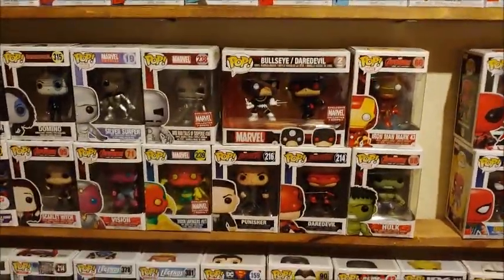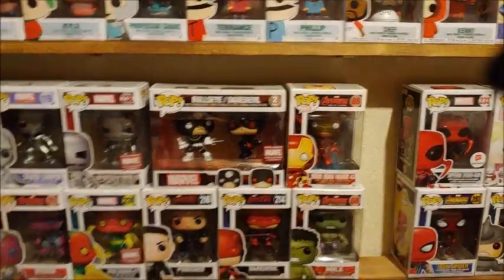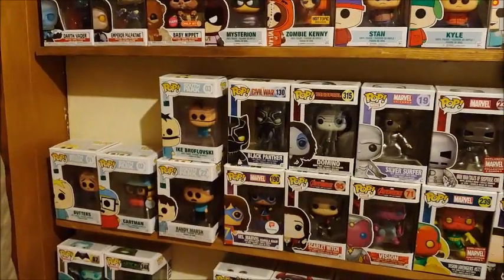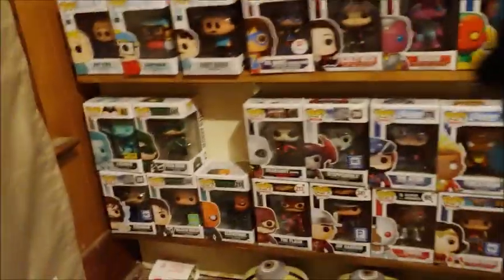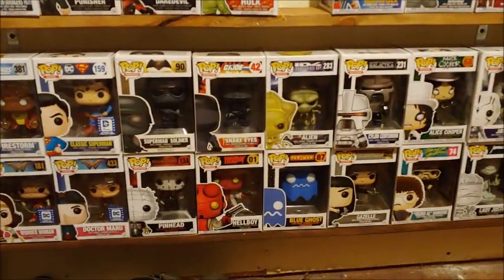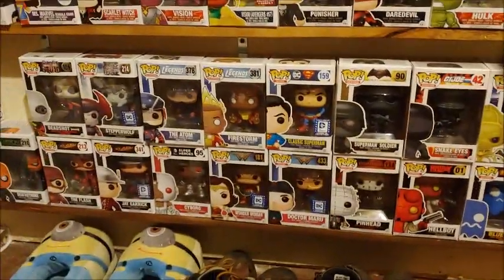Except there are a few of them that I have more than one of. Like, there's Daredevil. You see him down there. That's the TV version, and then that's the movie version up there. And then just Marvel, and then South Park kind of continued down here, while Star Wars is pushing them out of there. Then we have DC Comics down here. Pause. And pause. And other stuff, not just DC Comics, but they're kind of all in one section over here.